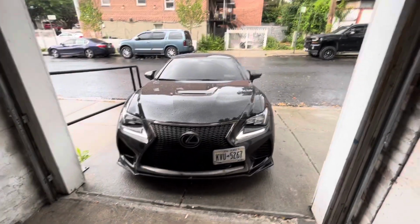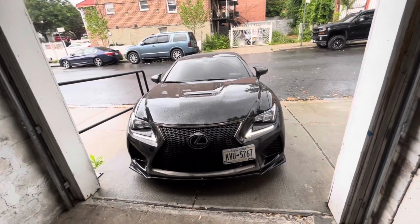This was a really hectic video. It feels as if this car is falling apart, but I know it's not because this is a Toyota.